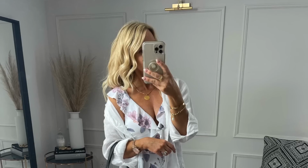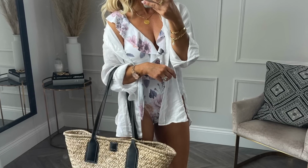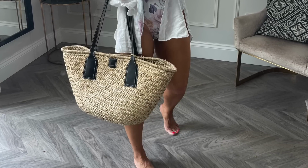Here I just popped on some linen shorts and a linen shirt just to give me some coverage when I'm walking around.